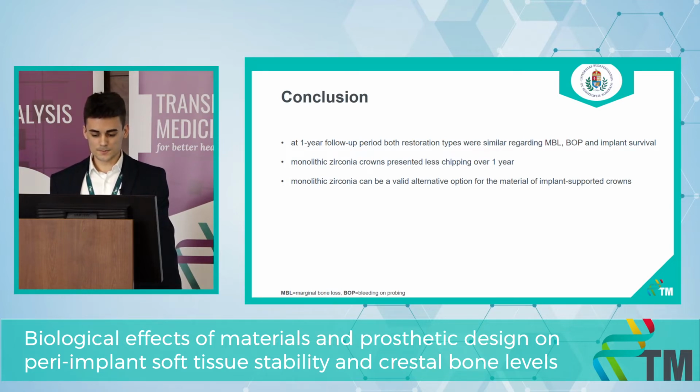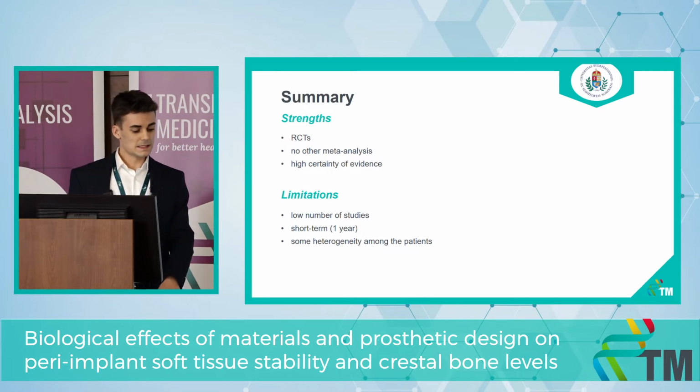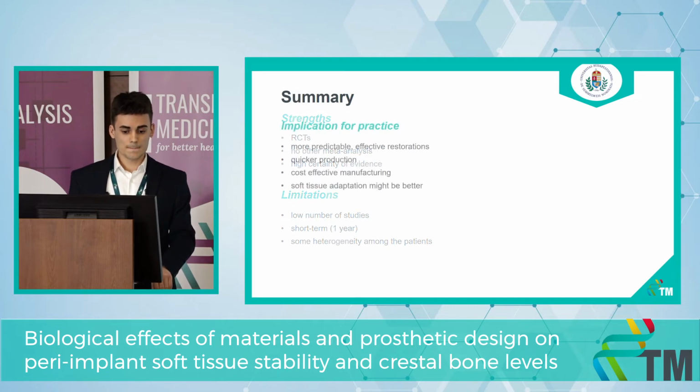alternative option. Our strength is that we only had RCTs, and there is no other meta-analysis in this topic, and also we had high certainty of evidence. However, our limitations are the low number of studies with short-term follow-up periods, and there was some heterogeneity among the patients regarding bruxism or smoking status as well.